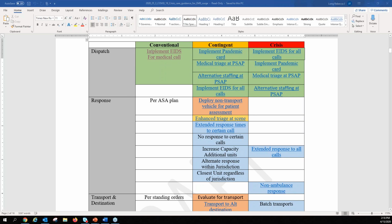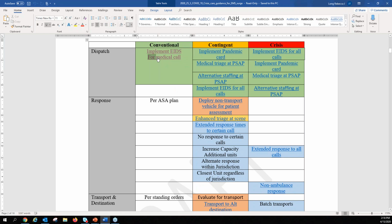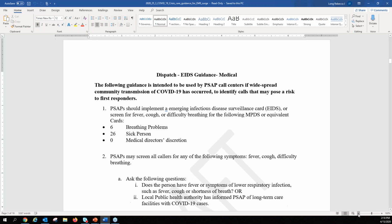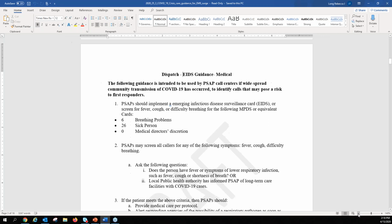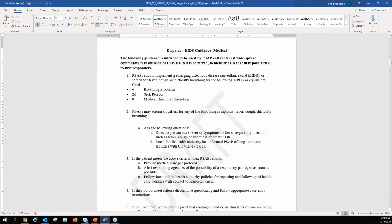So let's just look at the dispatch. Implement EDIS card. The EDIS is the emerging infectious disease card if you're using MPDS, but if you're not, if you're APCO or using the DPSST card set, we have guidance posted on our webpage. Let me just link to that. This is the same guidance you'll find on our webpage, and it's a generic screening protocol that can be used by any PSAP if you don't have an emerging infectious disease card.